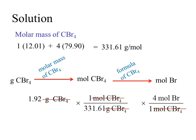So when you have multiple things, ratios kind of multiply by each other, we've been talking a lot, and I think you guys are doing pretty good. Remember what that means is, I kind of think of it as one big denominator, or one big divisor, 1.92 in the top, a 4 is also in the top, and 331.61 is in the bottom. So did you guys get rounded to 3 sig figs? 0.0232 moles of bromine atoms. Yeah. Okay.